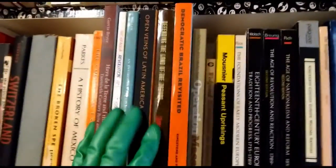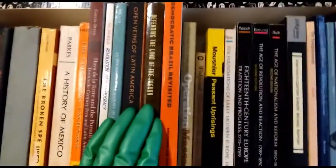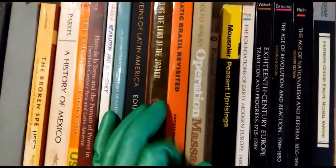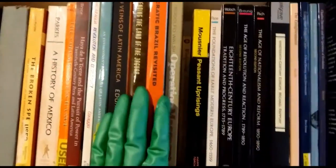Okay, Defending the Land of the Jaguar, another environmental history specifically focused on Mexico. Democratic Brazil Revisited is about Democratic Brazil. Operation Massacre by Rodolfo Walsh. This is kind of like, again, where something is like, oh, is this really a history book? Should this be in here? But I put it there.